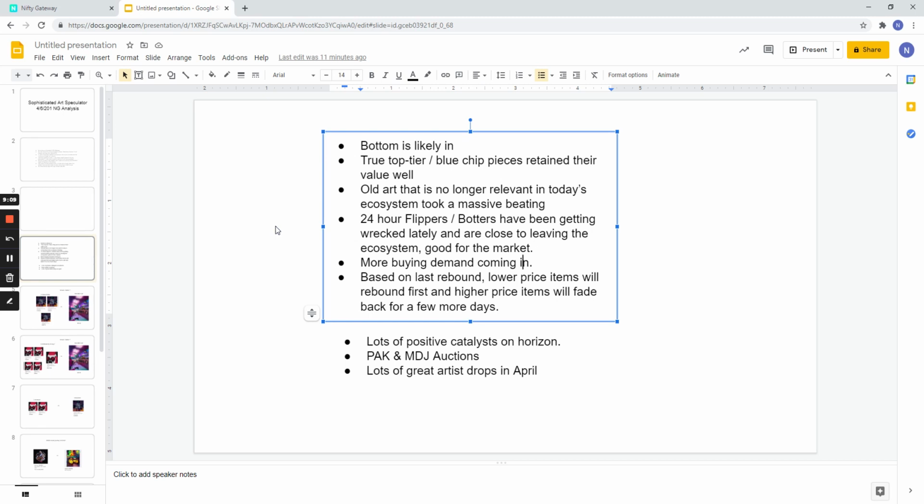And in looking ahead, I think that we have a lot of positive catalysts on the horizon. Pack just released that, in addition to the Sotheby's auction, he's doing a collab with Nifty Gateway. So that's going to be huge and bring a lot of action. Mad Dog Jones has a big auction coming up at Phillips. I think that's going to be absolutely massive. I think it's going to attract a lot of whales and a lot of press, and both are going to be very good for Mad Dog Jones pieces. And of course, when someone comes on the platform to buy, they're going to buy some other things too.